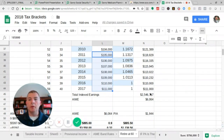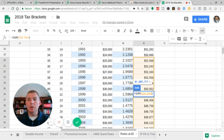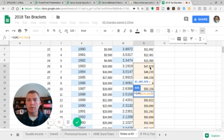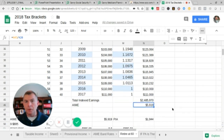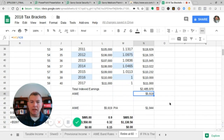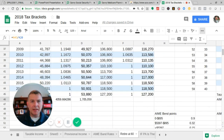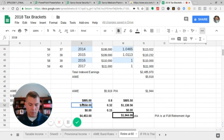So basically what we've done, wait. We've got to wipe out those 5 at the beginning of his career. So we just got to sum these up to when he was right there. All right, there we go. We got to wipe out those last 5. So his total indexed earnings is basically 2.5 million. His AIME is 5919. So now we're actually going to get into the threshold down here. So we take 5919 minus 895, 5024. What is it right here? No, okay, we don't go there. So he's still right here. All right, so 5024.